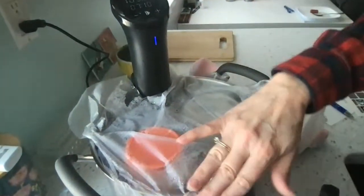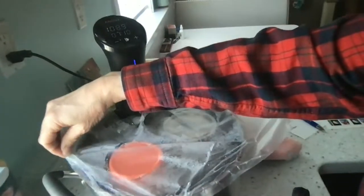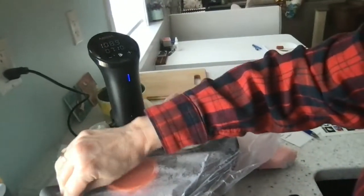I'm making a kind of yogurt called Yogurt Plus, and I ordered it through Cultured Food Life. That's where I got it from. You get the starter stuff, and it's very easy, very easy.